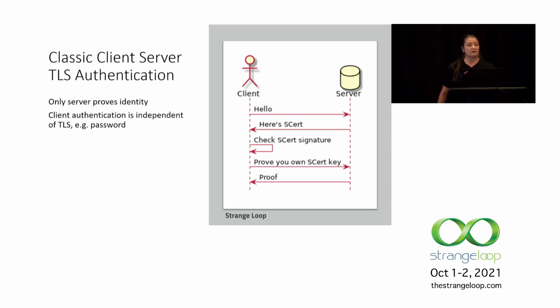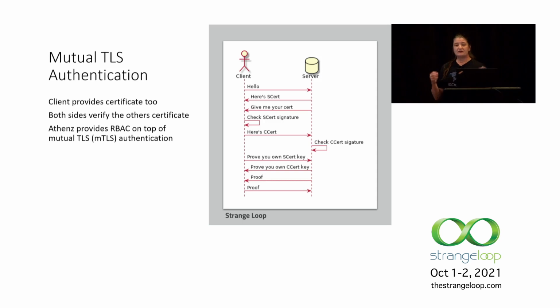Assuming that passes, then we do the key exchange, and in the course of the key exchange, the server is proving to the client that it owns the private key that corresponds to the server cert. So again, only the server proves the identity. If the client needs to prove the identity, that's done at a different level, so maybe using a password at the application layer. But that is not intrinsic to the TLS protocol. The TLS protocol does allow mutual TLS, or cert authentication in both directions. So that's what this scenario is showing.